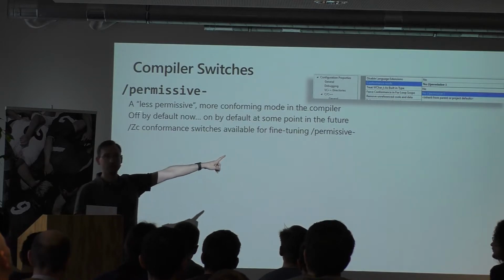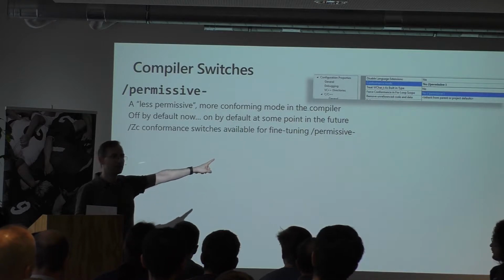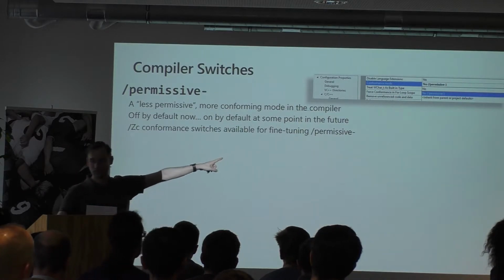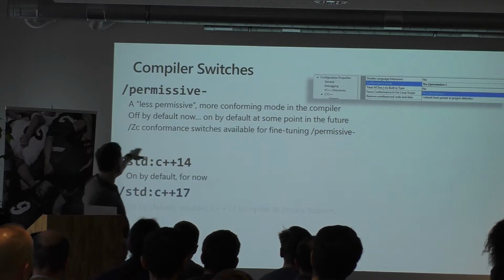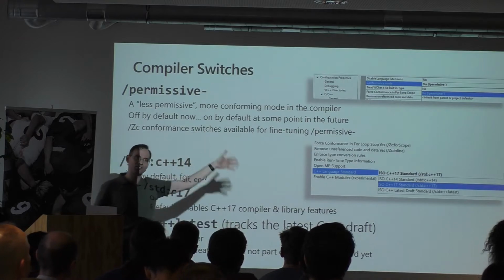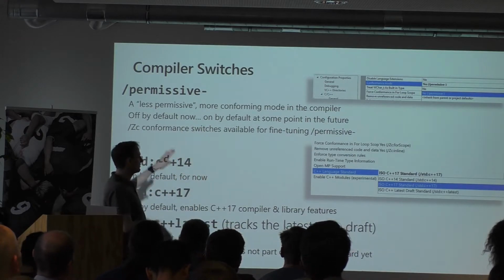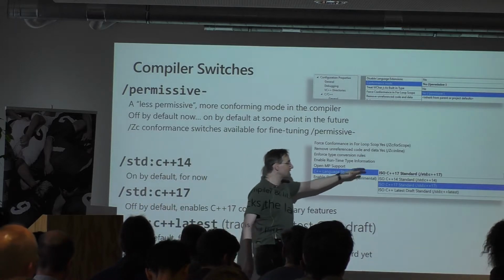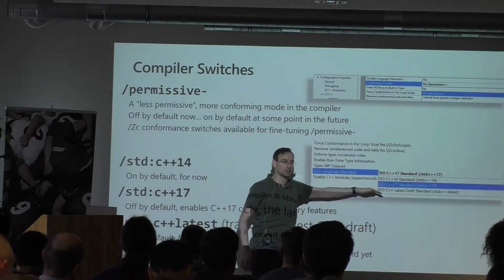So this is not on by default. If you take your project and you compile with this and you depend on two-phase lookup, for instance, you won't get that behavior until you select this option. There are also some fine-grained conformance suite features if you want just two-phase, but not the other things. But we try not to go too crazy with that. In 2017, for the first time, we added the ability to pick which of the standards you want to target.